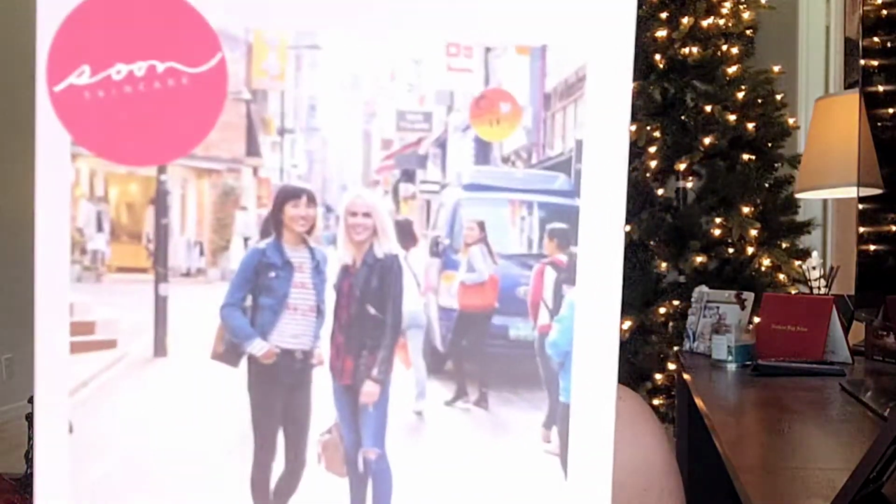And then it has this beautiful card on the side. It says, thanks for supporting Soon Skincare. I'm guessing this is Kayla and Lisa, the founders, if you guys can see them right over there. It pretty much says that we are Kayla and Lisa, and this is the company we built from the ground up. When you buy from us, you're supporting a 100% woman-owned skincare brand.